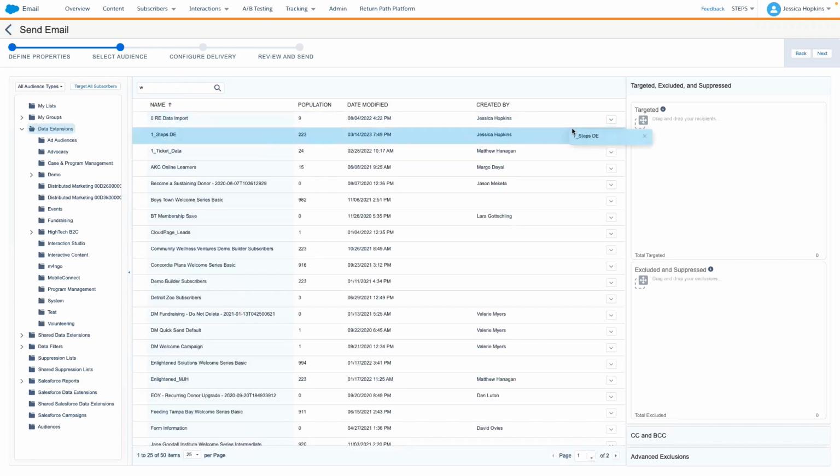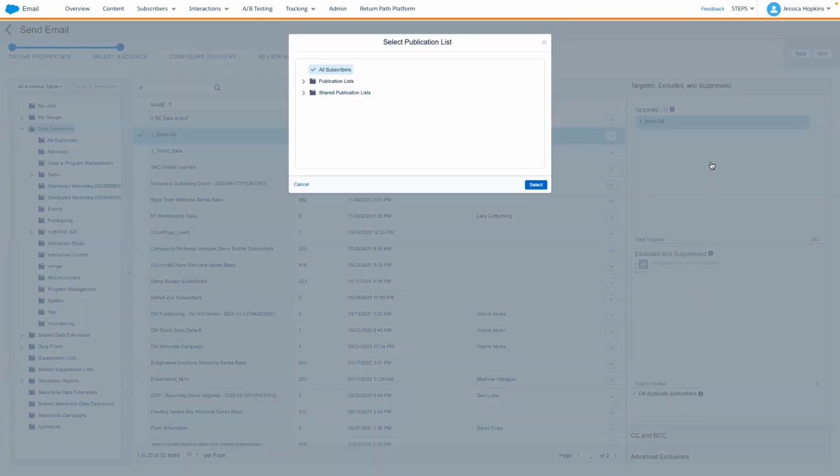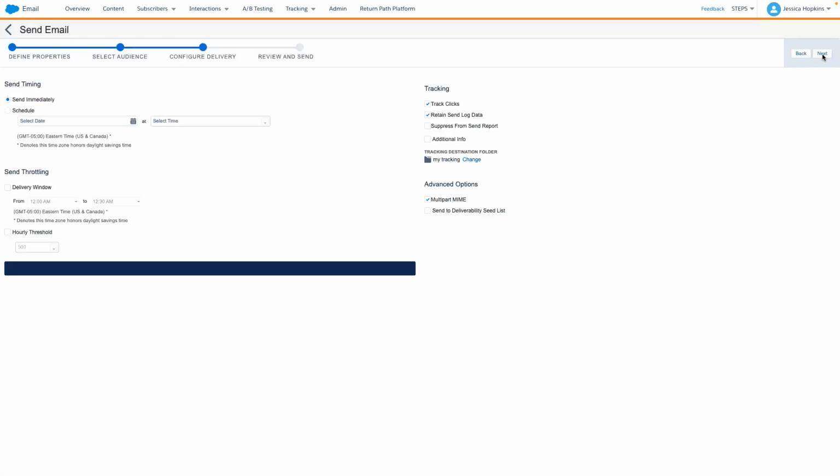And there's our data extension that we're going to pull over. So this is going to be our specified group of individuals that we're going to send to. Here we can configure the delivery. So if we wanted to send this immediately, schedule it to go out at a specific time, or if you needed to do any type of send throttling, you can set that up within here as well.